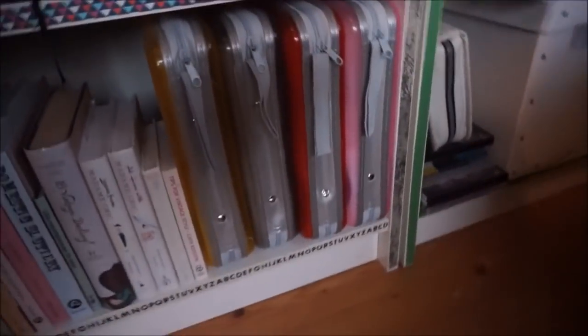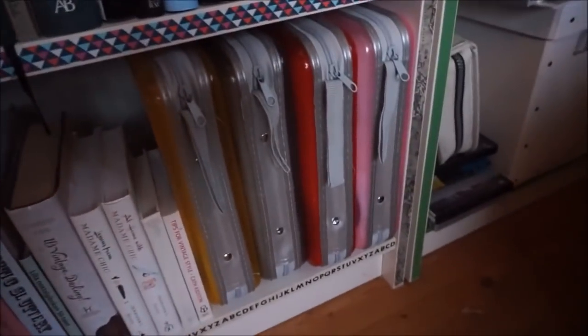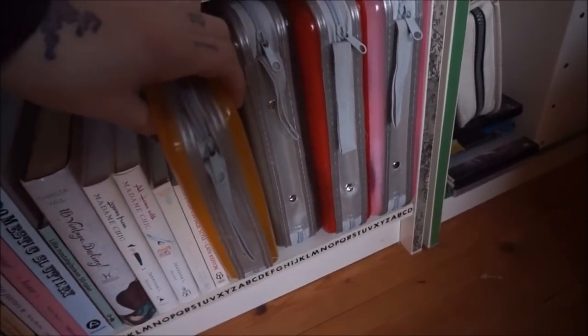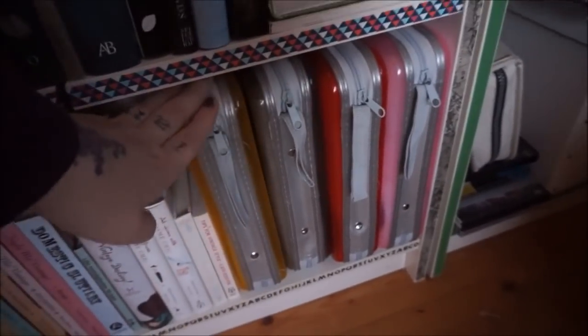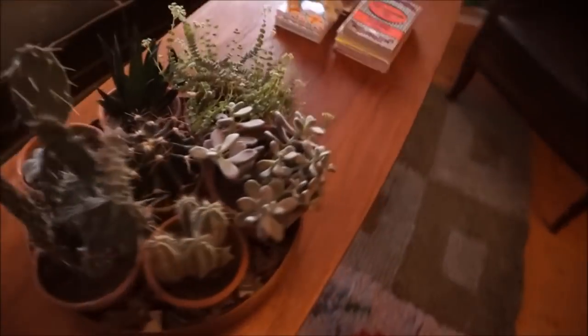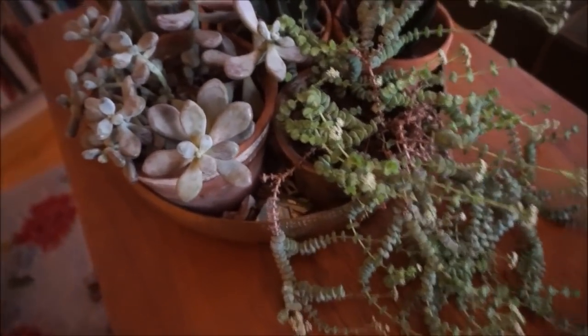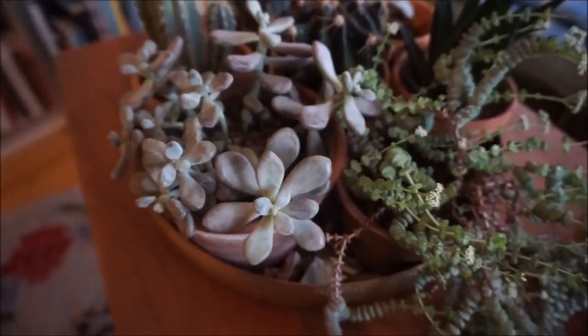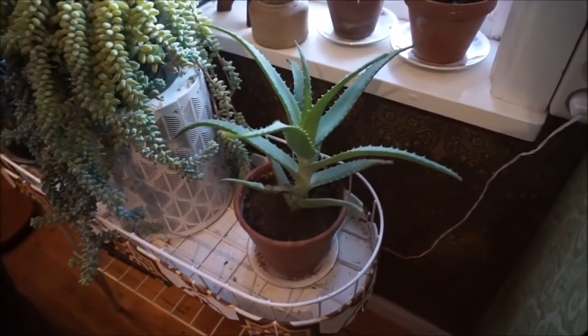Oh, there is my DVD collection. I take most of them out of their case and into one of these DVD bags and save so much space. And I think these are some of my favorite succulents. I love this crassula, for example, and this pink moonstone, and aloe vera is one of my favorite kinds.